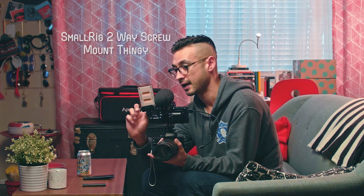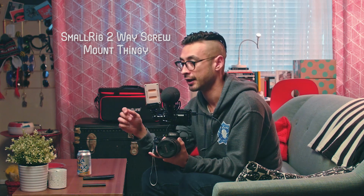Attached to the top handle, I have this little Smallrig. It's not a magic arm, but it's a two-way screw mount thingy, and it's got this Aputure Amaran M9, which is a great little light. If you're a cinematographer, I'm sure you've had it advertised to you on one medium or another. But it has a very good color fidelity, and it also outputs a lot of light comparatively to the size.